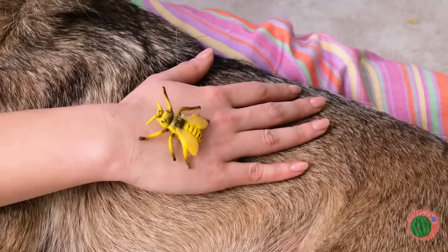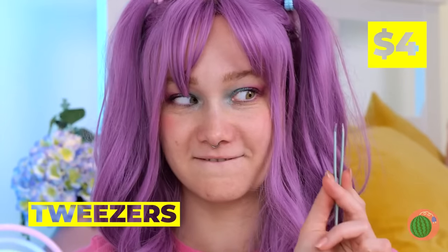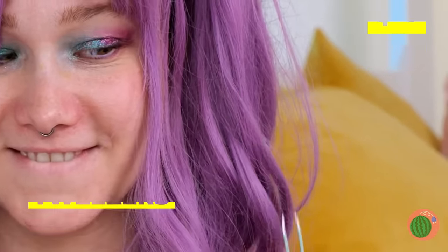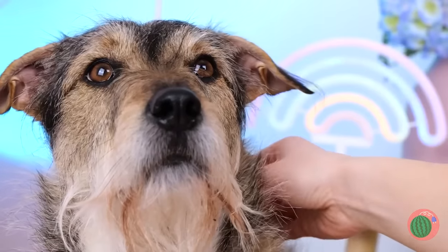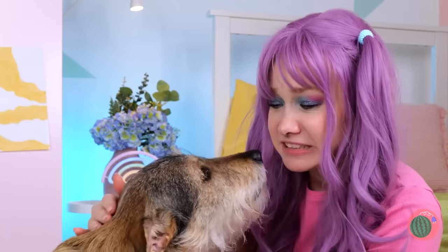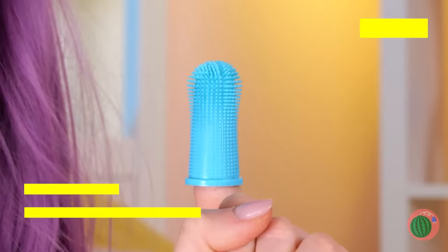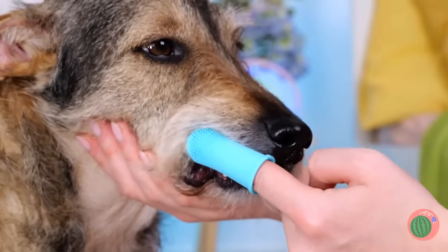Just a few seconds old, and he's already got bugs. Ew. Time to break out the tweezers. Wow. Some of these bugs are big enough for a hands-on approach. Ew, someone's got dog breath. Well, don't worry. We've got a brush just for you.